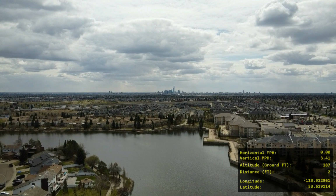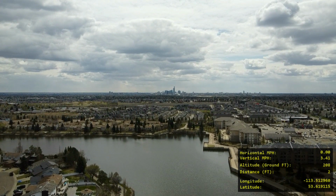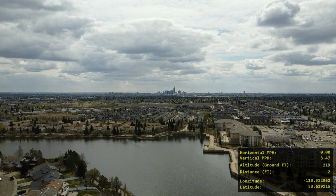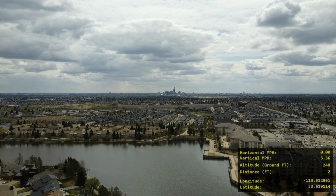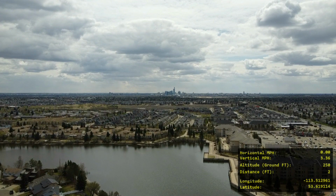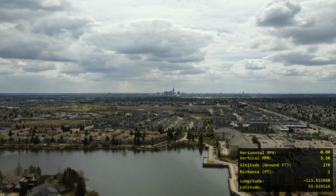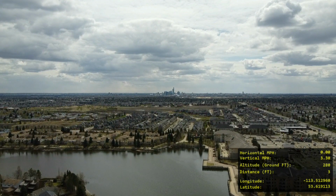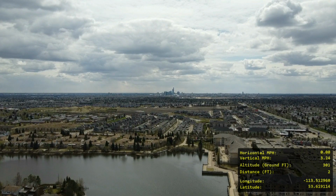So today wasn't too bad. This was my second drone trip of the day, and I was really excited to go to Beaumaris Lake because I used to take my old drone here, but it could only go up to 160 feet. So I'm out here with my DJI Mavic Mini drone, and I'm at 298 feet, 300 feet, yeah.